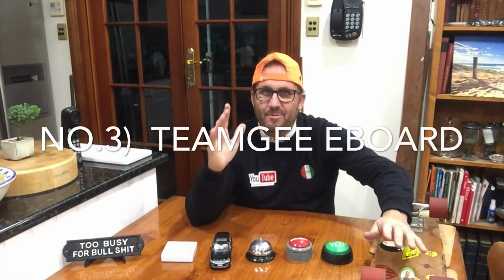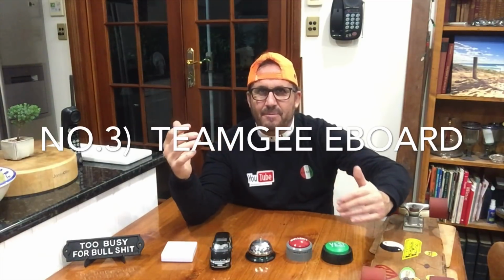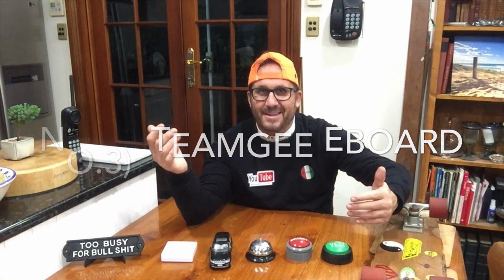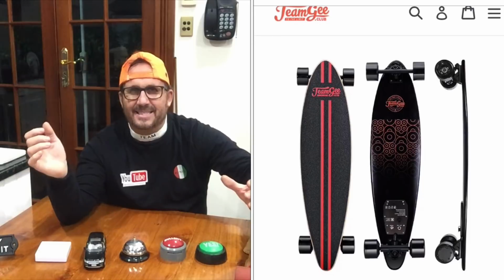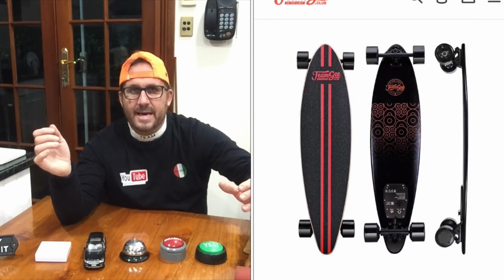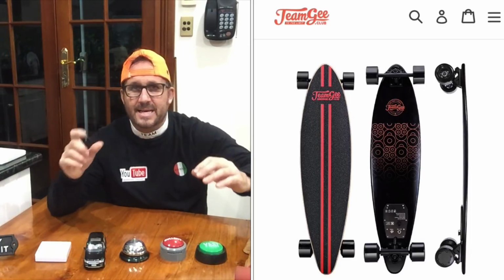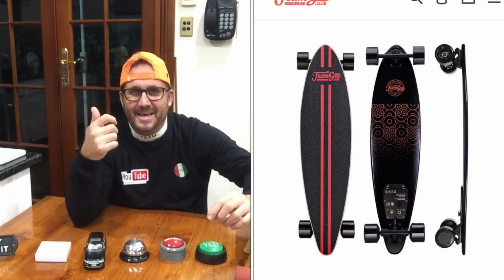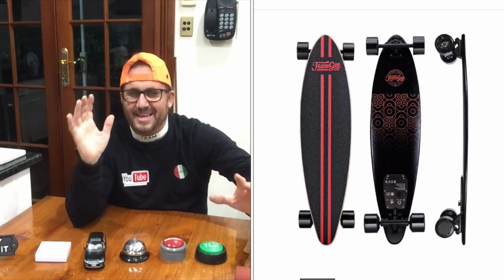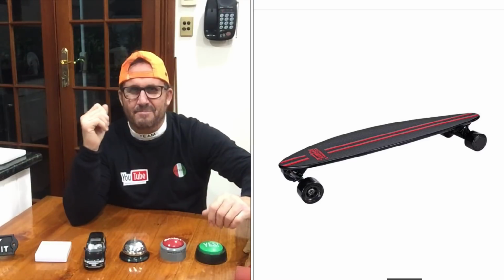TeamGee is something I'm really excited about. This is a real retro, very funky retro, my era, 1970s cruiser beach board. It's got that pintail classic beach surfboard look. The batteries are all hidden in the deck, hollowed out and routed out. It's got a beautiful controller box on the bottom, flush like a robot, or kind of an input area. It's sexy, it's funky, it's art deco, it's so cool.